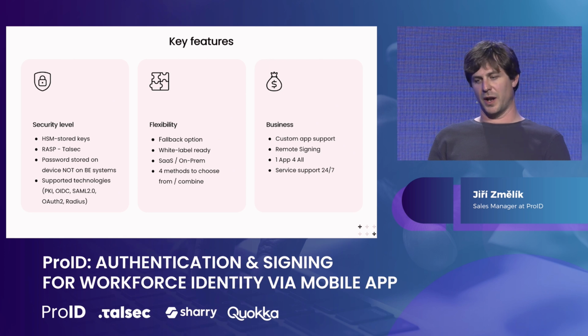Another great thing is that the password the user is using, let's say the 6-digit PIN that has to be input at the very beginning of the use of the app, is not stored on any backend systems of the customer's premises. The secret is stored in some secure element inside of the smartphone.